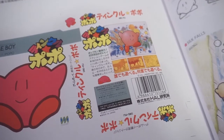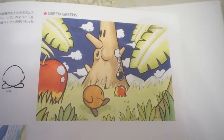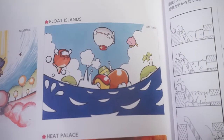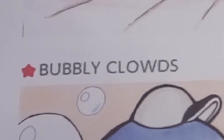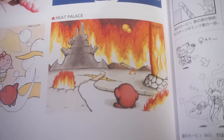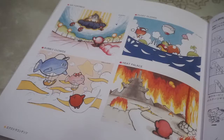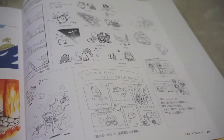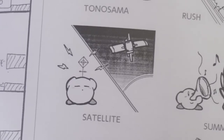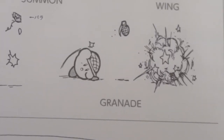There's the preliminary box art, and there's even concept arts for the original stage list. You have Green Greens, Silk Falls, Elder Woods, Air Fortress, Float Islands, Bubbly Clouds, and finally, Heat Palace. It's definitely intriguing to see the original themes and designs and look at how things have changed since then. There's also a list of concepts for unused abilities in Kirby's adventure. Did you know Kirby was supposed to cross-dress, control a satellite, summon a giant monster, and throw grenades?